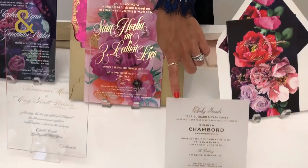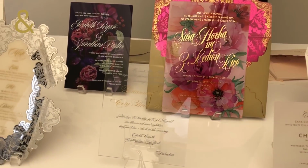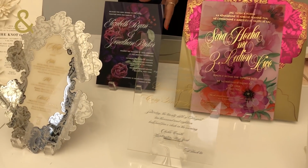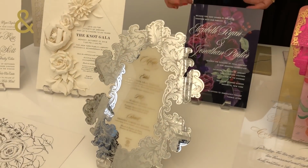Or you could go simple and do something just gorgeous with like a milky white plexi in gold, or even clear if you want to make a really classic statement. This is a really beautiful menu, and here's a bold treatment here.